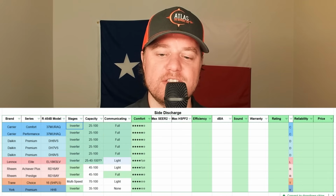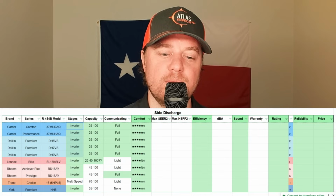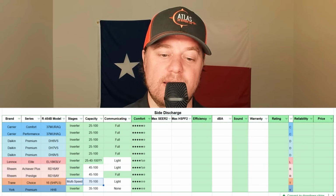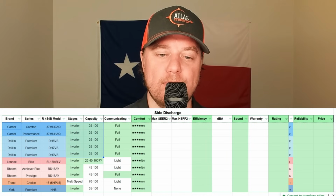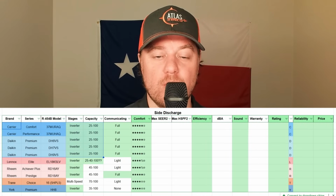So this section here has to do with the comfort that these units can provide for your home. And the first thing to note is most of these systems on this list are fully variable, which ends up giving them a very broad operating range. And Trane is marketing their side discharge unit as a multi-speed system that doesn't have near as low of an operating capacity as the others on this list. So the Carrier and Daikin units can operate anywhere in between 25% all the way up to 100% working capacity.